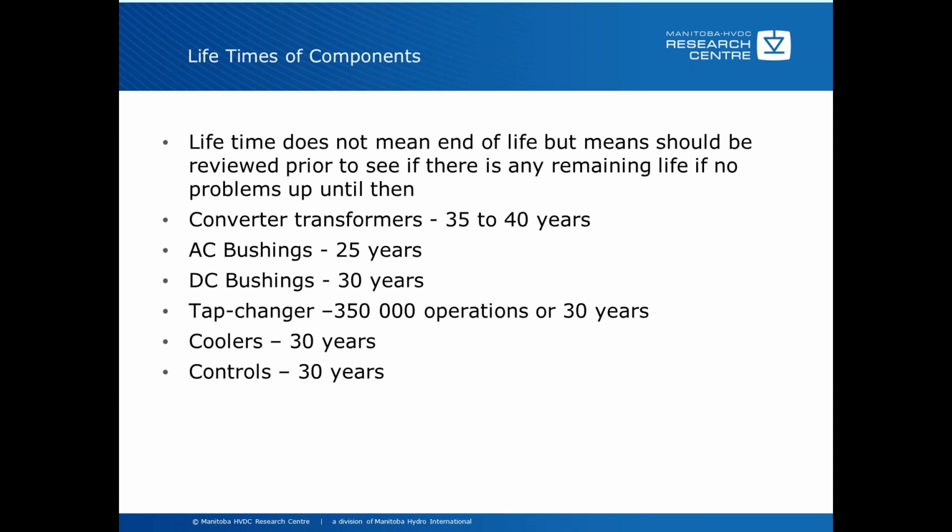Lifetimes of components, basically. What I'm going to give you here is the lifetime of the components for the converter transformers. Lifetime does not necessarily mean end of life for a piece of equipment, because every piece of equipment isn't necessarily going to live up to the average lifetime. But what it means is that this should be reviewed prior to this, and usually we choose a figure about, say, 5 years before that to see if there's remaining life or not. And that's only if there hasn't been a lot of problems up till then. If a piece of equipment is causing you a lot of problems before that, it's very likely that you've already done a review or should have been doing a review of them.